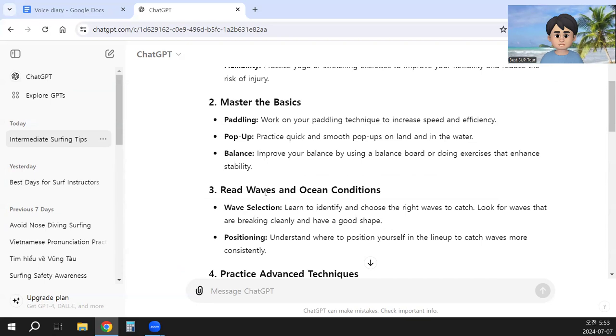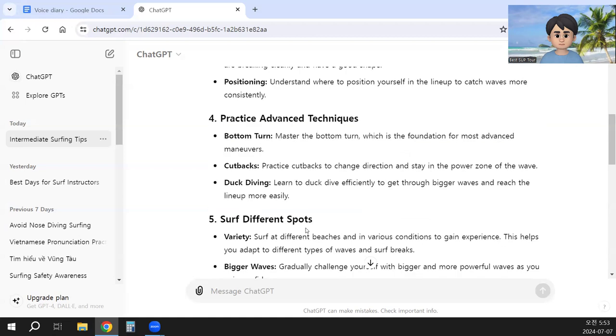Read waves and ocean conditions. Wave selection: learn to identify and choose the right waves to catch, the local waves that are breaking brilliantly and have a good shape. Position: understand where to position yourself in the lineup to catch waves more consistently.